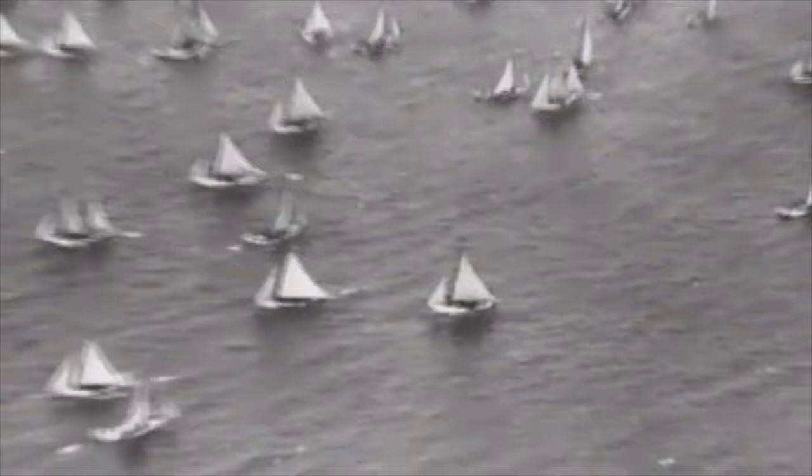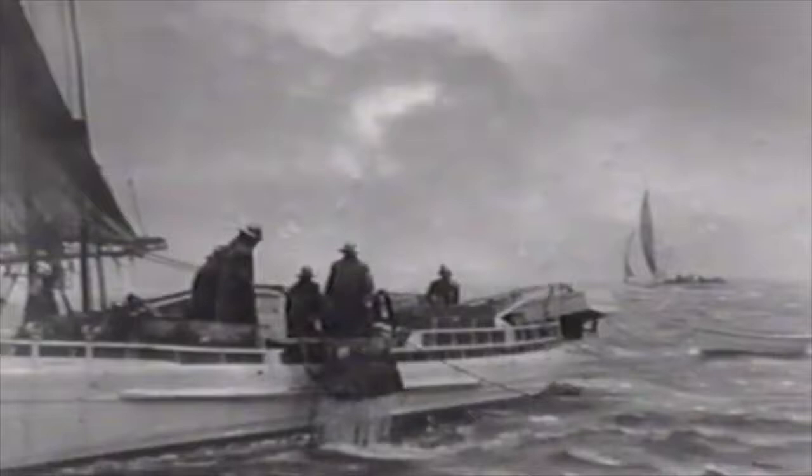The first skipjacks were launched in the 1880s. By World War I, hundreds worked the bay. Dawn to dusk, skipjack men sailed the boats and worked the dredges at the same time. Dredges that had to be hauled in by hand-cranked winches.